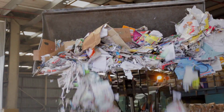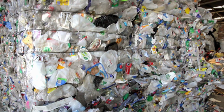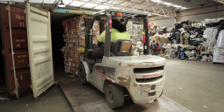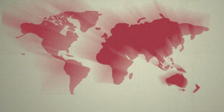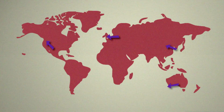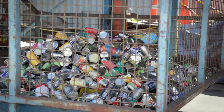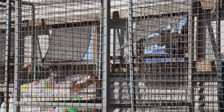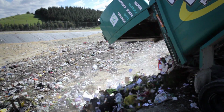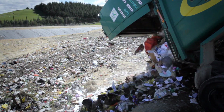Once recyclable items are at the recycling plant, they get sorted and squashed into large bales ready for transport. Most of New Zealand's recyclable plastics are put into shipping containers and transported overseas for processing. But the majority of our glass and cardboard is processed right here in New Zealand. Wonderful as recycling is, and believe me, it is wonderful, in an ideal world we'd be sending less waste to both landfill and the recycling centre. Which begs the question, how can we reduce our rubbish and recycling?